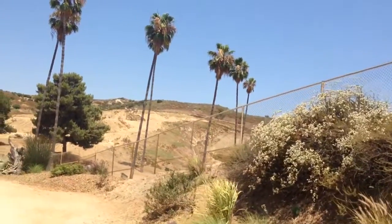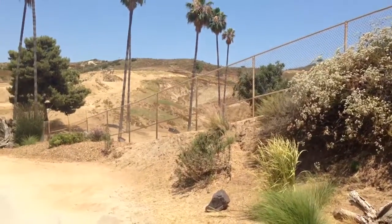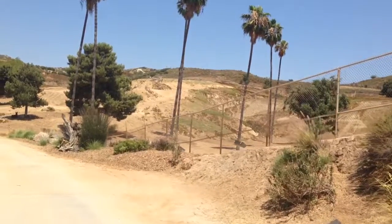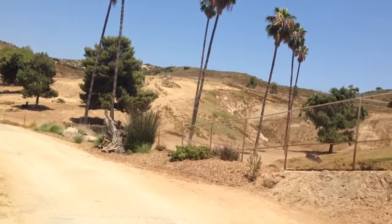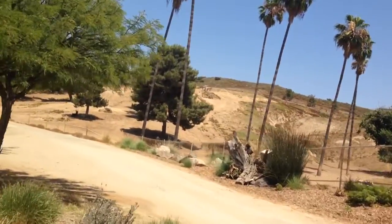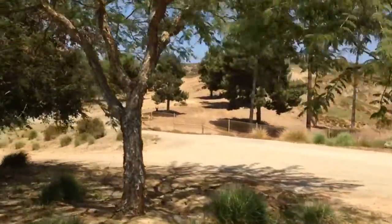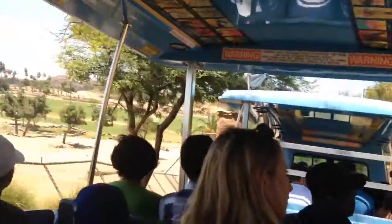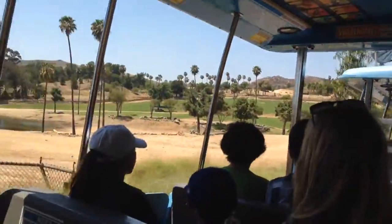Now on the right-hand side, if you look past those palm trees, towards the top of the habitat, there are black and white striped animals towards the top. Those are Grevy's zebras. Each zebra has their own individual stripes, like fingerprints, to tell each other apart. And if they feel threatened, they'll stick very close together in their herd. And that'll make it hard for a predator to see where one begins and where one ends. All those stripes are going to blur together.